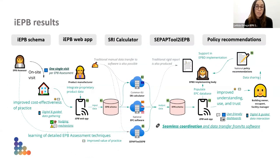In order to present the results, I have put all of them in this slide. So in order to be short, we have as a first main result the iEPB schema, that is the common data model I have been talking about. This schema will include all the data needed for the different assessments, and it will be the input and the output coming from the different software, so that all of them can talk to each other. It is the common language for all of them to be able to communicate, to improve the synchrony between all the assessments.